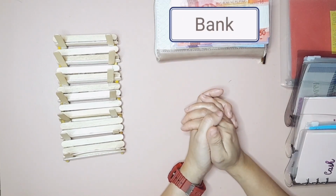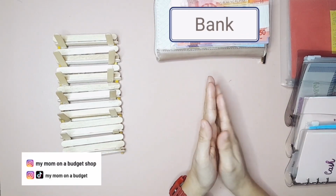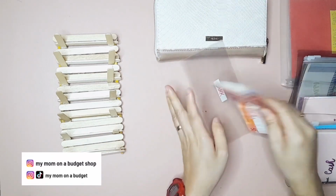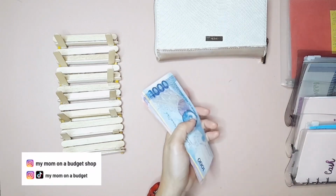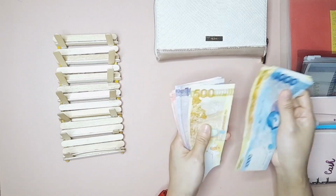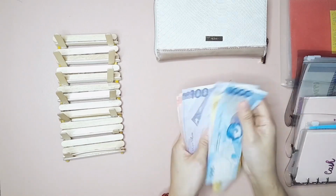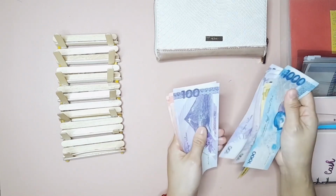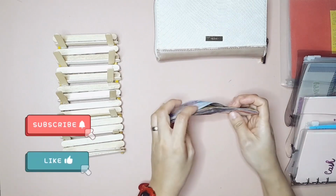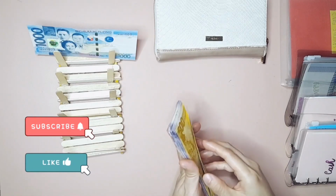Today we are going to stock our cash envelopes for the first half of March as well as our revolving and savings binder. So let me just go ahead and get our cash, and as always guys, I like to count this just to make sure that we have the correct amount. So we have 1,500, 2,500, 3,500, 3,600, 3,700, 3,800, 3,900, 4,000, 4,100, 4,200, 4,300, 4,400, 4,500, 4,600, 4,700, 4,800, 4,950, 5,000. So this is correct. Let me just go ahead and arrange this in our cash tray.